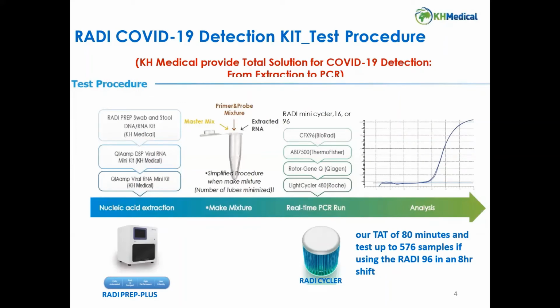You can also do your RT-PCR using other cyclers from Biorad, the FX96, which is very common, the ABI 7500, the Rotagen from Qiagen, and the LightCycler from Roche. All these are compatible and have been verified and validated to use the RNA COVID-19 detection kit.